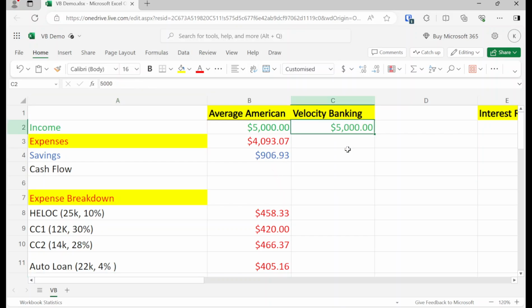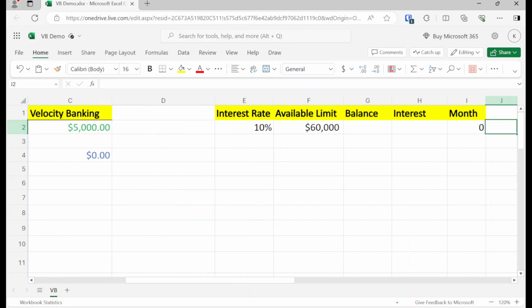Okay, so when we do velocity banking, we always assume two things: same income, although making more income is fantastic, and zero in savings. Why? Because when we use our line of credit as our main operating account, when our paycheck comes in, we're going to dump it into that line of credit, and it's going to do two things: satisfy the minimum monthly payment, and then lower the interest by lowering that average daily balance. Because when you dump your entire paycheck, that's when that balance is at its lowest, thus lowering your average daily balance.